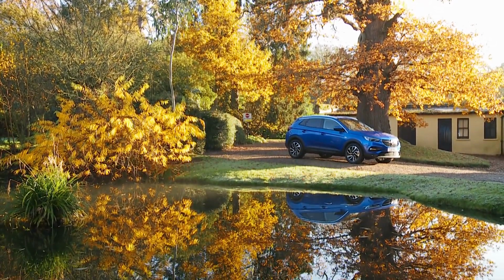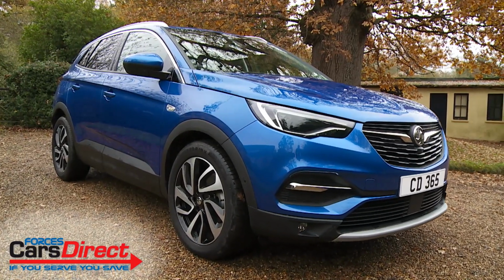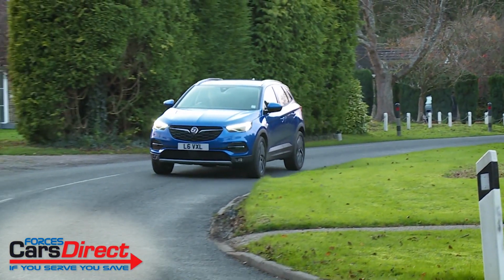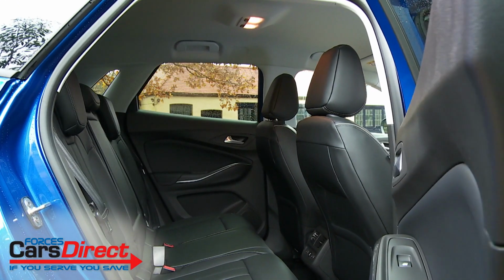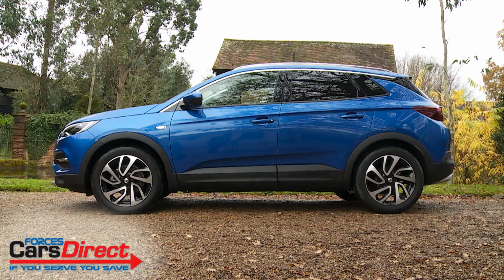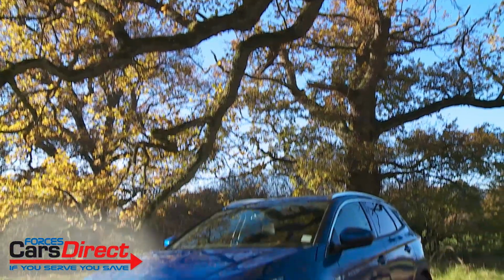Vauxhall needed competitive representation in the growing SUV C segment, and this Grandland X provides it. The drive dynamics aren't particularly involving, but it's one of the most spacious and efficient contenders in the Qashqai class, and sets itself apart from rivals with a clever Onstar media connectivity and concierge system. This car won't be a magazine favourite, but the truth is that a lot of boxes are ticked here.